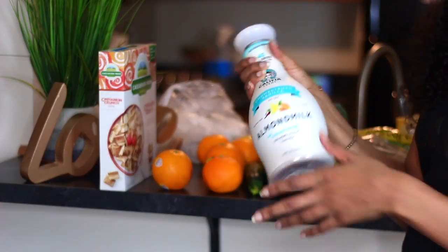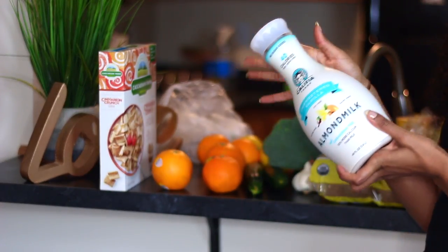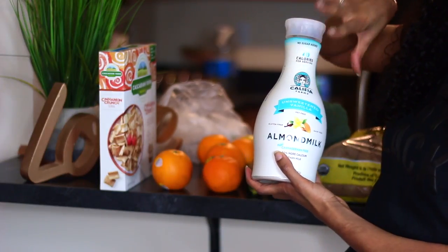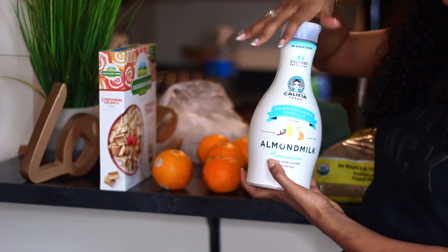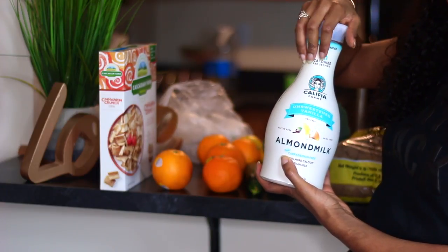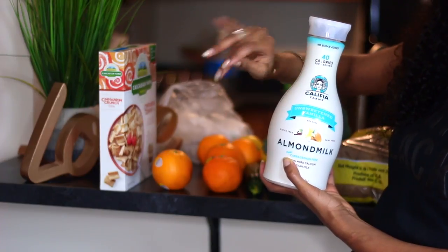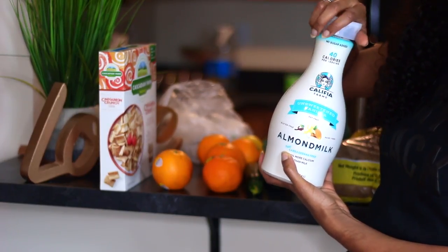Also got some almond milk, and I got the unsweetened vanilla because Naraya really likes the vanilla flavor, but I personally like the unsweetened one the best because it does help to have unsweetened almond milk if you're needing it for a soup or a pasta to make anything, especially if you're vegan. It's very handy to have the unsweetened.